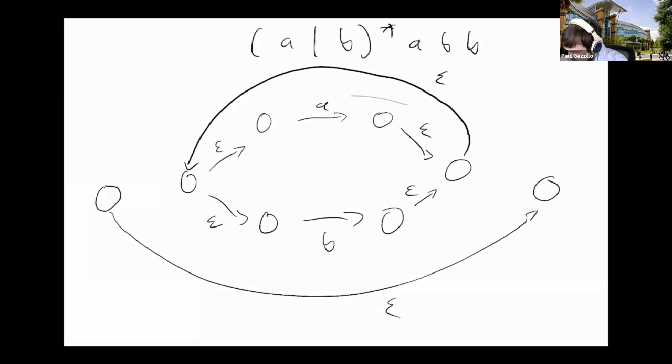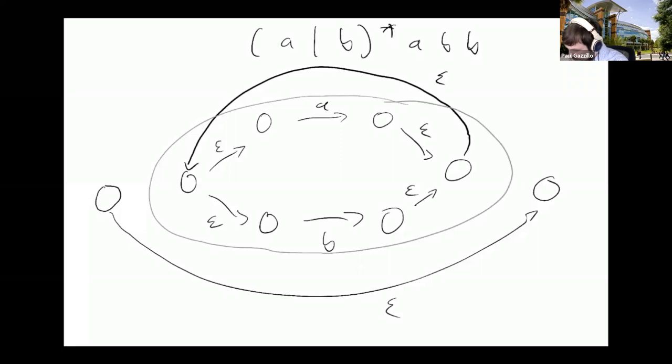Here's our sub-expression. And here's our Kleene star. And of course, we need the epsilon transition.